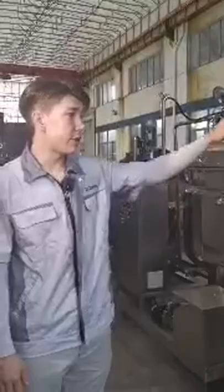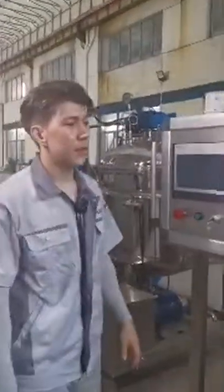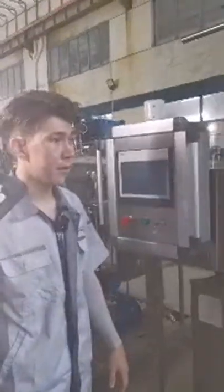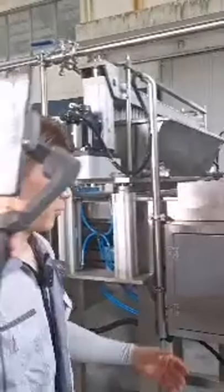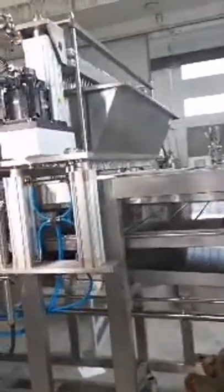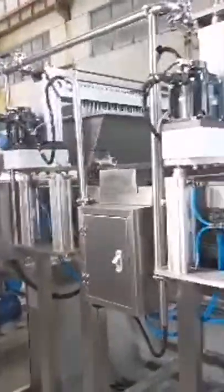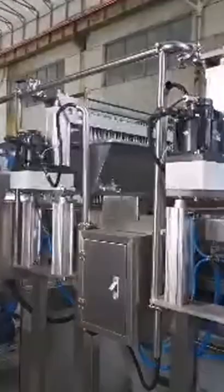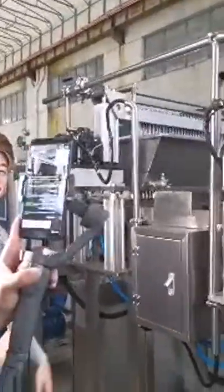Look at that, touch screen. Siemens, very Siemens, everything. 400 kilograms per hour. Wow, I didn't know that. 400 kilograms. So with two hoppers you can get almost 400.